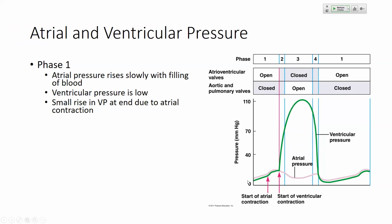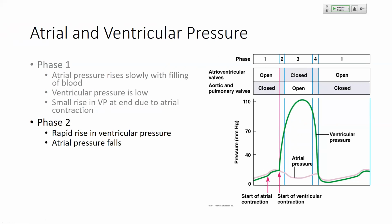So what happens here, atrial pressure is slowly rising, right? You can see it reflected in this tracing. So at the start of atrial contraction, which is about midpoint of phase 1, we have the atria gently squeezing that last bit of blood out. Before that, this is a passive process. So the pressure in the atria is rising slowly as blood is leaving. And then there's a small rise in pressure towards the end of phase 1, again, because the atria is squeezing or attempting to squeeze that last bit of blood out before that valve closes. All right, and so that's the pressure in phase 1.